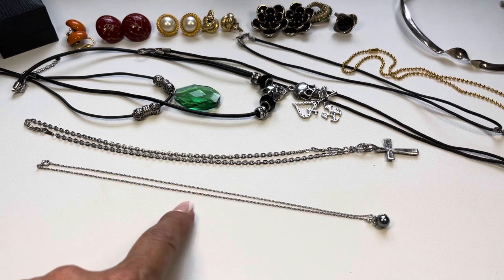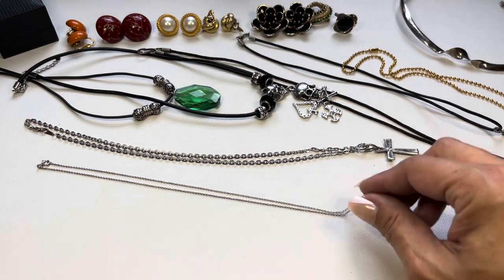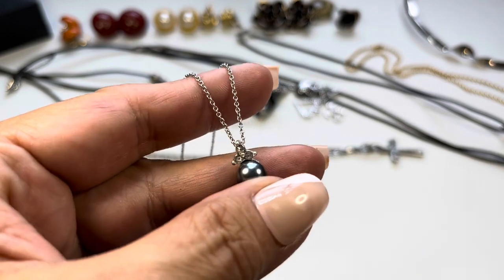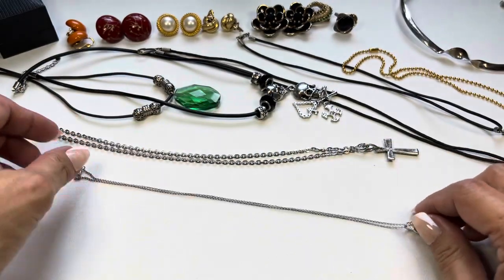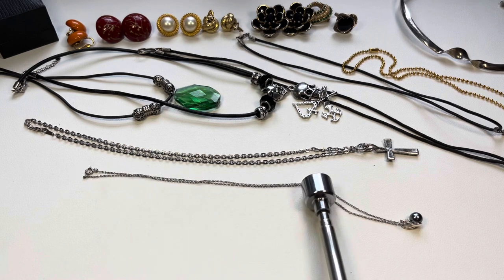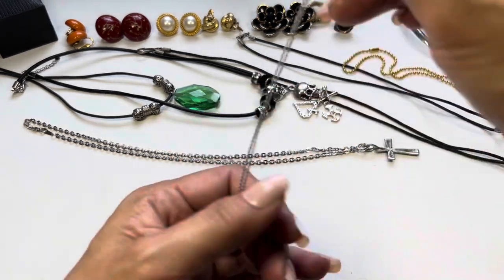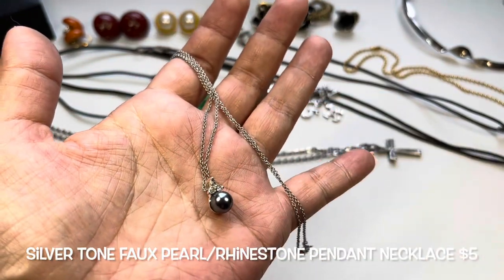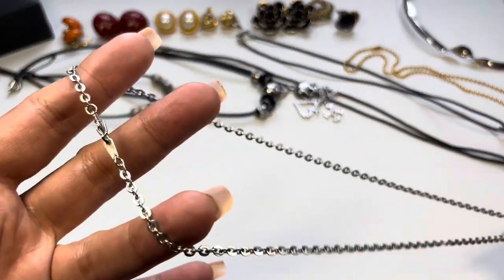Okay, next up we have this necklace. It's silver tone, has a spring ring. Hanging off of it, this looks like a faux pearl in like a Tahitian pearl style tone. And then you have clear rhinestones above that. It's a very sweet necklace. You know what? Just curious. Okay, this is not magnetic, so we'll test that at the end of the video. Along with the other items. So we have this very pretty necklace.